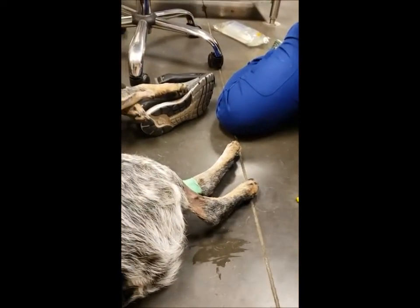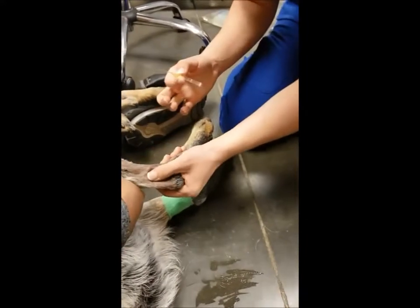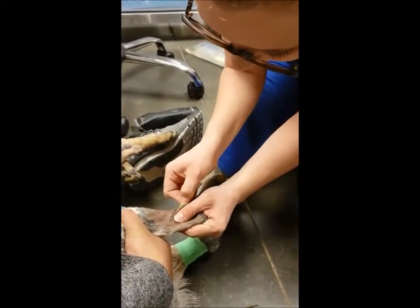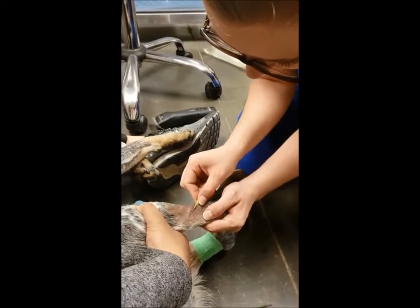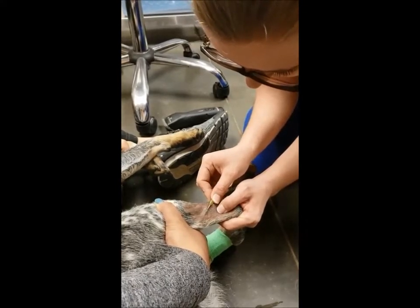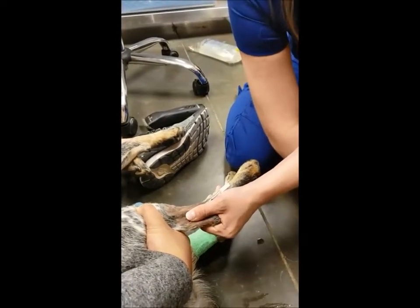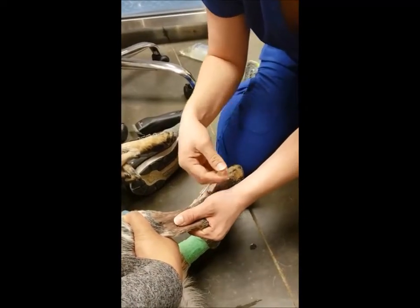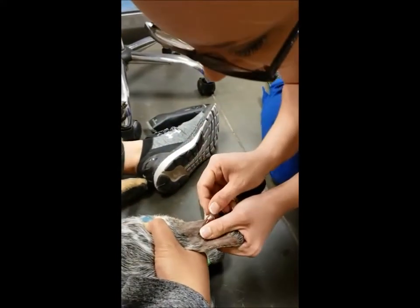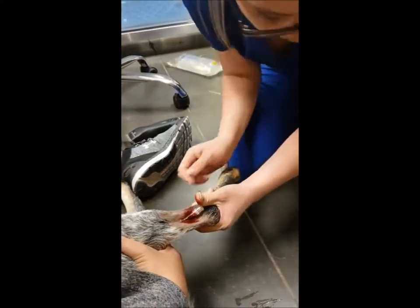Okay, so I'm going to make sure that your bevel is up. I'm going to have Nyssa hold off. I'm going to stabilize the vein with my thumb. There's my flash. I'll go ahead and feed the catheter now, and I'll place the cap on. It's definitely in. Okay, now I'll go ahead and tape it in.